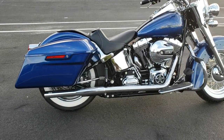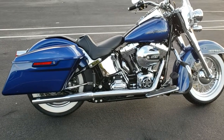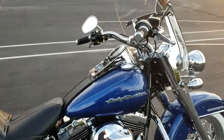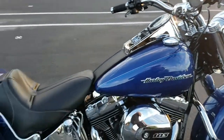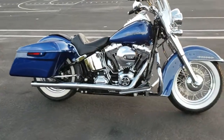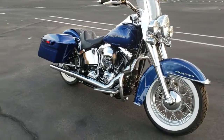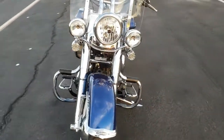It has a dual Vance & Hines exhaust. It has the 103 cubic inch engine, and it's got custom grips. A very nice touch on this motorcycle. It's got the single seat, so it's set up for one passenger. It can easily be set up for two. The white walls are definitely a nice touch.